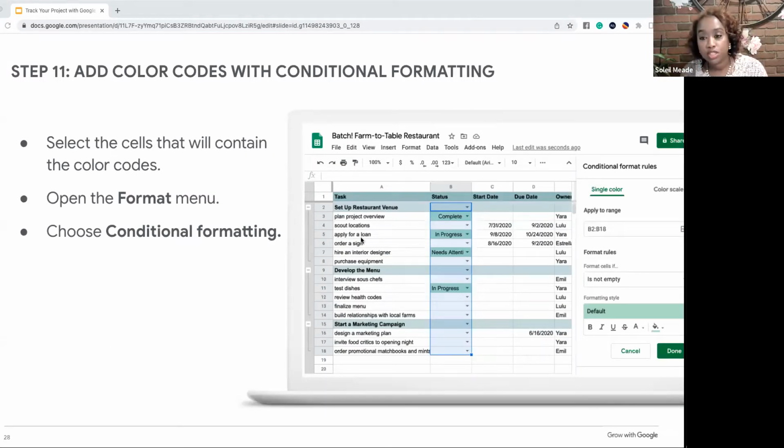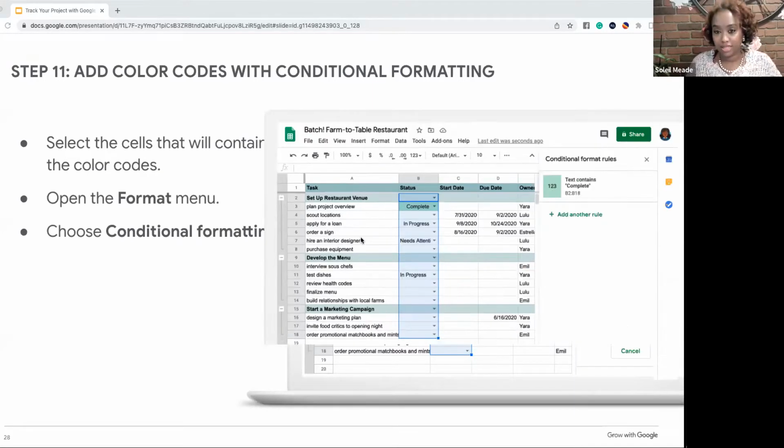So first, we're going to do conditional formatting for your status column again. What you want to do is select that status column and then go to Format and then select Conditional formatting. Now what happens is all of the cells that you highlighted, because you're going to click the letter at the top of your column so it selects everything, it's going to apply this conditional formatting to everything selected.